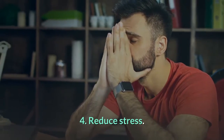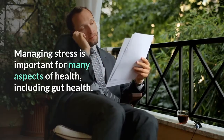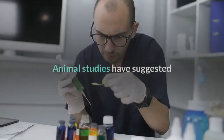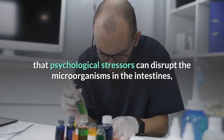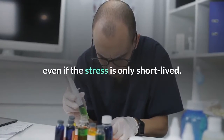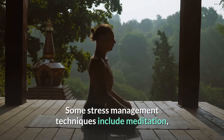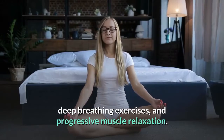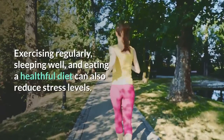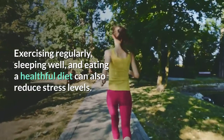4. Reduce stress. Managing stress is important for many aspects of health, including gut health. Animal studies have suggested that psychological stressors can disrupt the microorganisms in the intestines, even if the stress is only short-lived. Some stress management techniques include meditation, deep breathing exercises, and progressive muscle relaxation. Exercising regularly, sleeping well, and eating a healthful diet can also reduce stress levels.